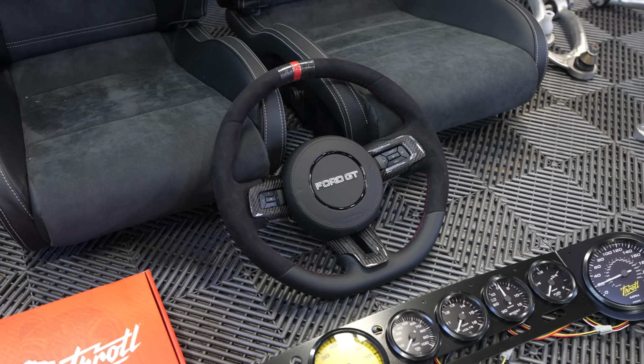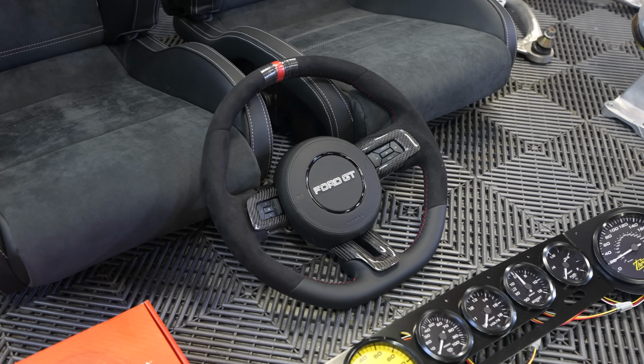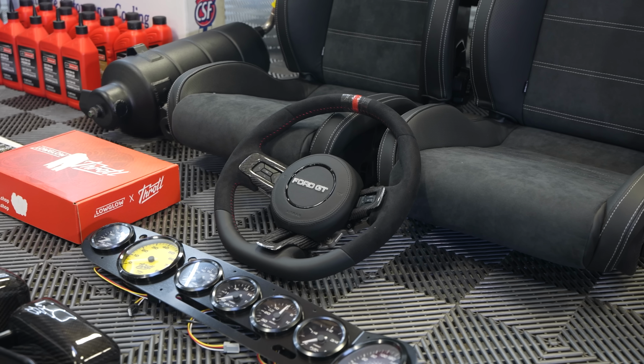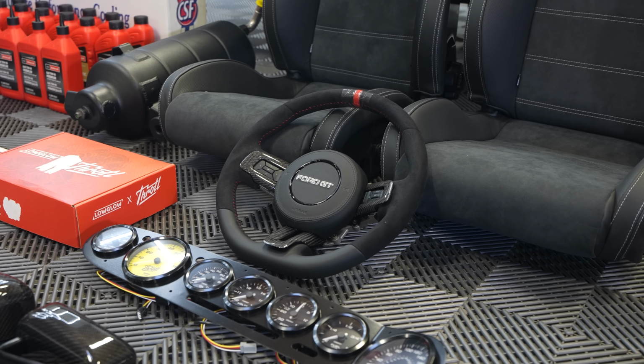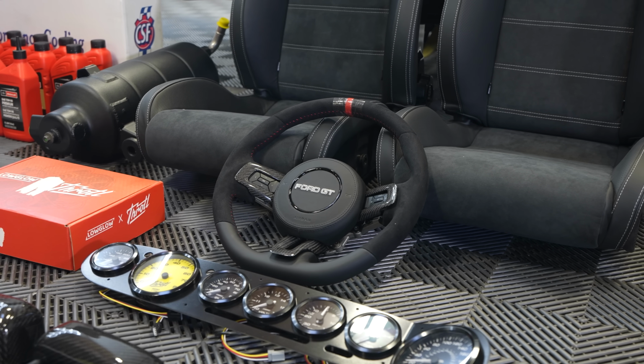It is gonna look absolutely perfect inside this interior. Aside from the seats, we're also adding a GT350 steering wheel with carbon composite pieces on it, and we've redone the airbag to include the Ford GT logo. It's gonna be a really cool touch. So we went with leather on the airbag cover. And don't worry guys, this will still function as an airbag. It will split there in the center.